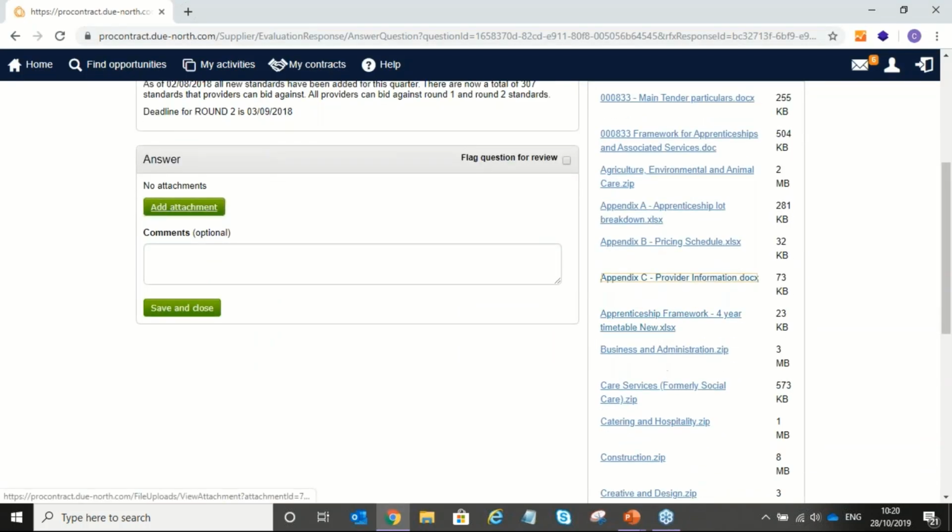You will also find the 4-year timetable here. It is available on various routes, so it is available via the YPO /apprenticeships website. It is available on here. If you can't find it anywhere, please let us know and we can send it out. And then this is mainly the most important document ever.